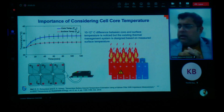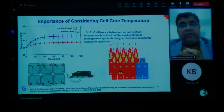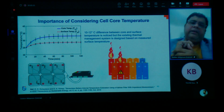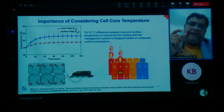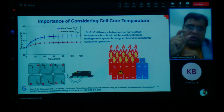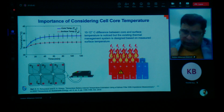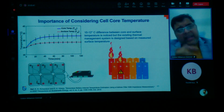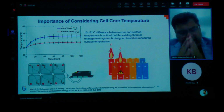Typically, when you design a battery thermal management system or a fault tolerant system, you must be able to identify the fire and extinguish it within that 5 minute window that you have. Otherwise, it will propagate quite fast, as you can see here, right? But why is this happening? Why are the fires even happening in the first place?